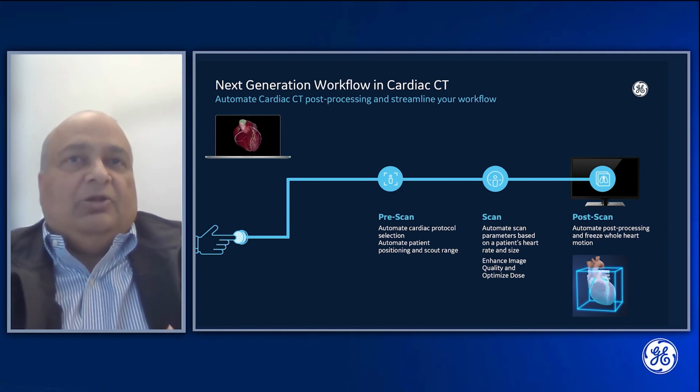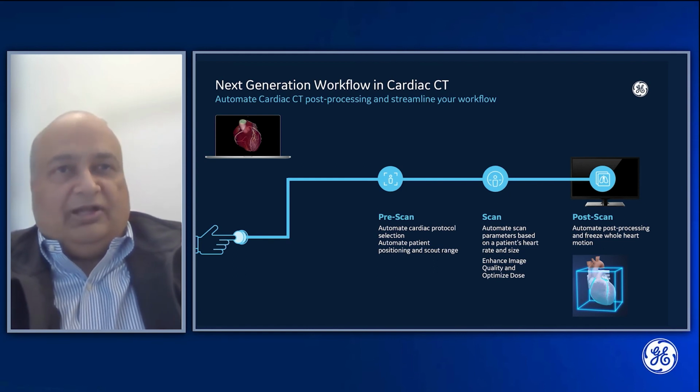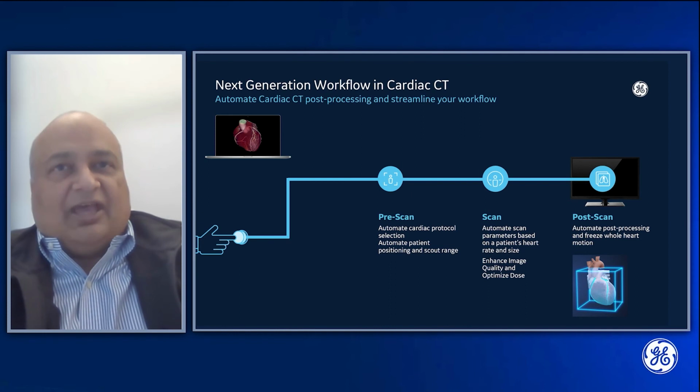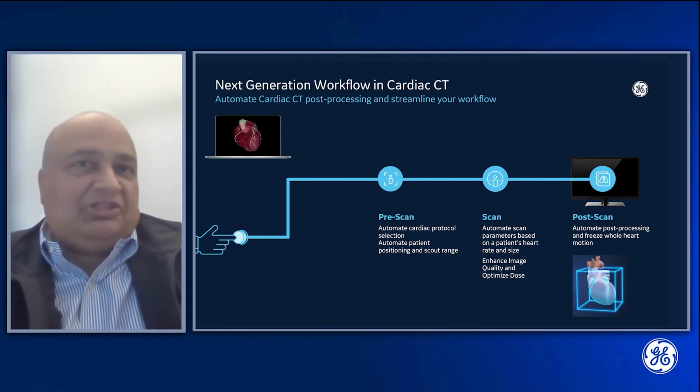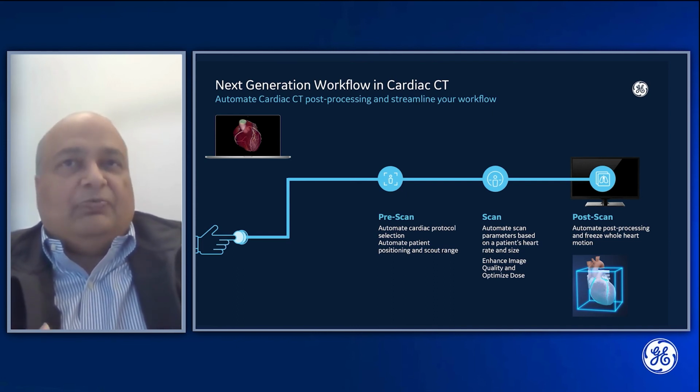So as we look at cardiac CT, the environment that we want to operate in is one that automatically figures out the right cardiac protocol to be selected for the patient coming in. This will help in the triaging at the scanner. Using machine learning, we have technologies for intelligent protocoling that will select the right cardiac protocol and improve the whole scanning process.